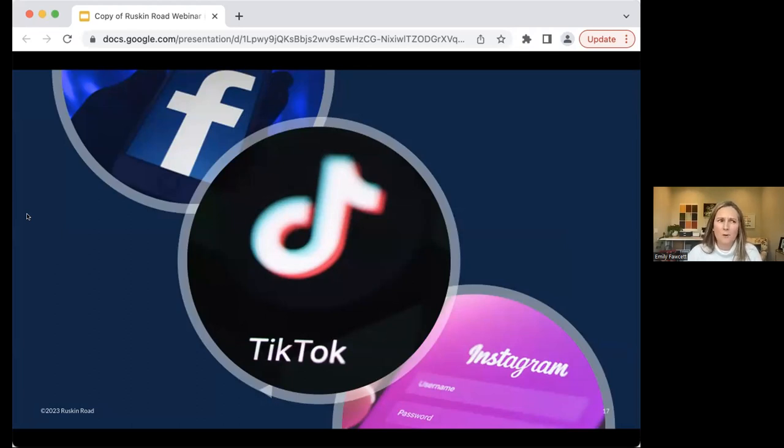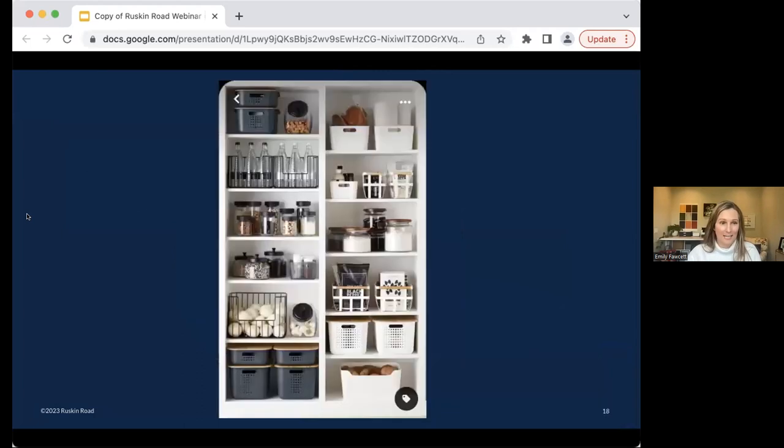So I wanted to say a word about that. Those photos are delicious. They're lovely. Here's one right here, this pantry. It's gorgeous. I can make you a pantry like that if that's what you really want. But will it function for you? Does it have all of your stuff in it?